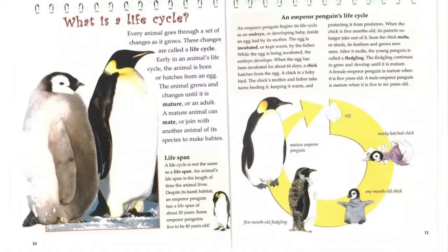Lifespan. A life cycle is not the same as a lifespan. An animal's lifespan is the length of time the animal lives. Despite its harsh habitat, an emperor penguin has a lifespan of about 20 years. Some emperor penguins live to be 40 years old.